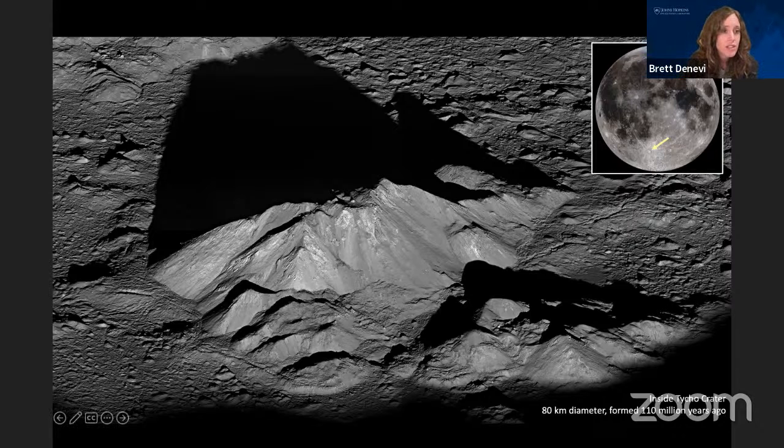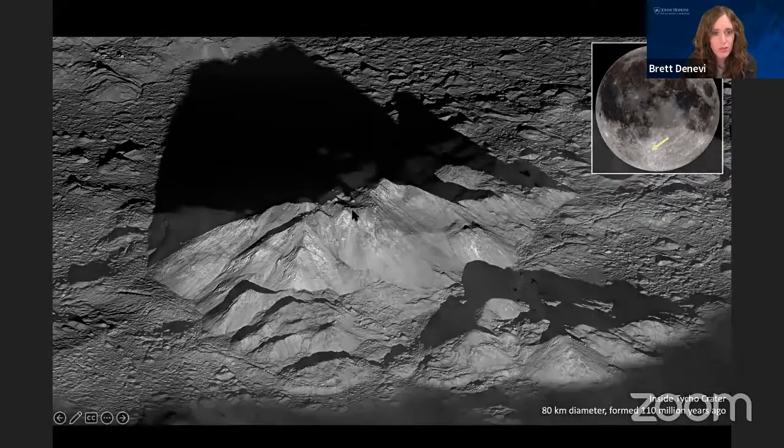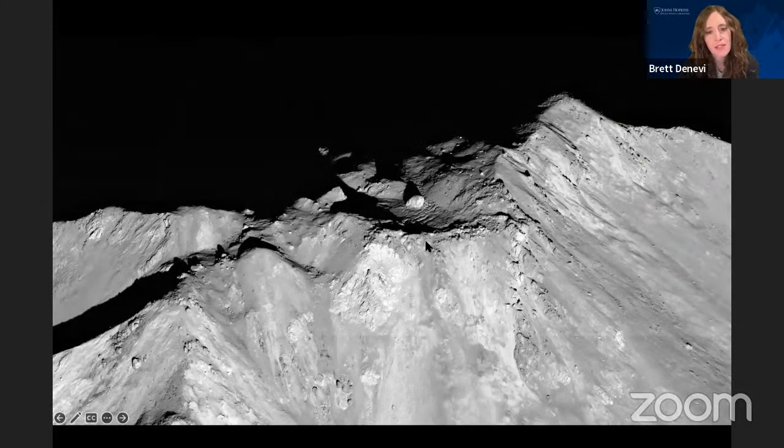Zooming, well, first I'll note too, the surroundings here are molten rock. They're a sea of molten rock that melted during the impact event and now is frozen in place here. Great place to sample and date this crater. Zooming in just to show you incredible details. This is one of our most famous images, and the details are just so beautiful. This rock here in the center on top of the peak is about the size of a football field.